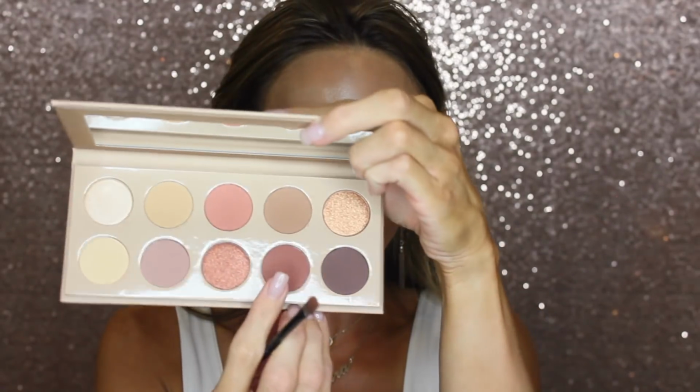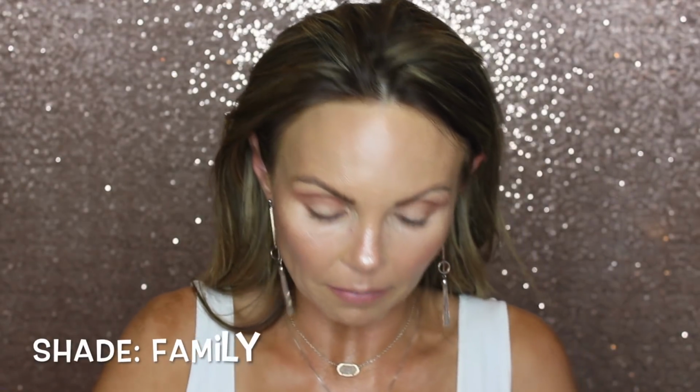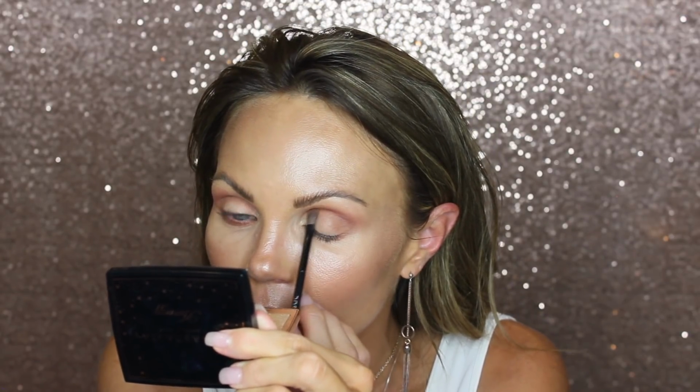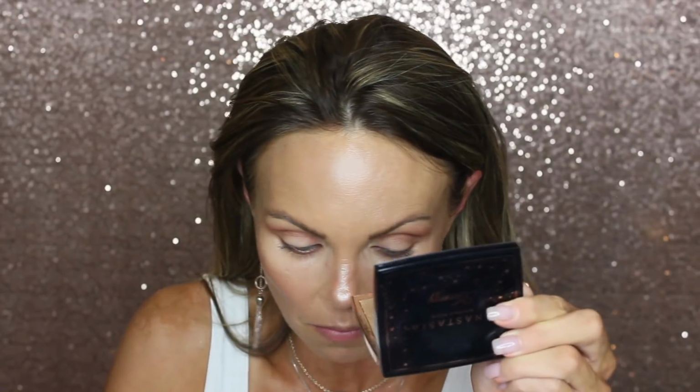Dang, okay. Oh, she's pretty, you guys. With this small brush, I'm gonna go into this shade right down here. That shade is called Family, and I am going to really define this crease with this small brush.